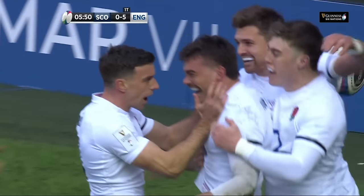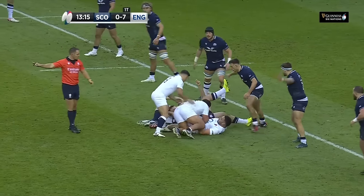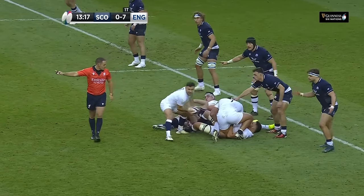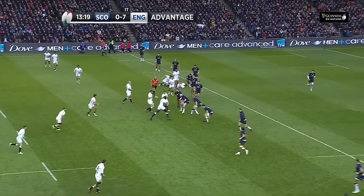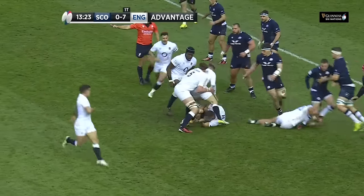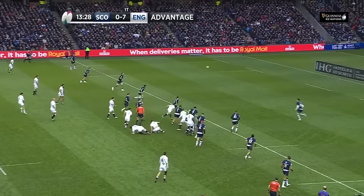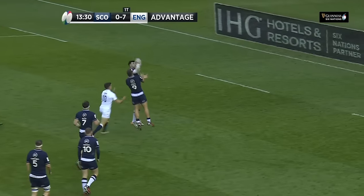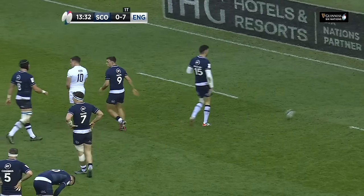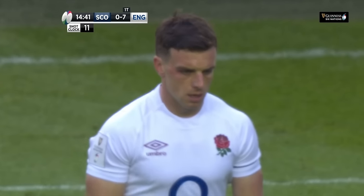And England are out of the blocks, and what confidence they'll get from that. Not an awful lot of time for Roots to turn around there. But the Exeter Chiefs man did well, and now England have a penalty advantage. So Slade looked for the little short ball to try and find Earl, but he was well chopped down. Russell was there to watch it. Now the little dink through will come to nothing, so England can come back and take this central-placed penalty.